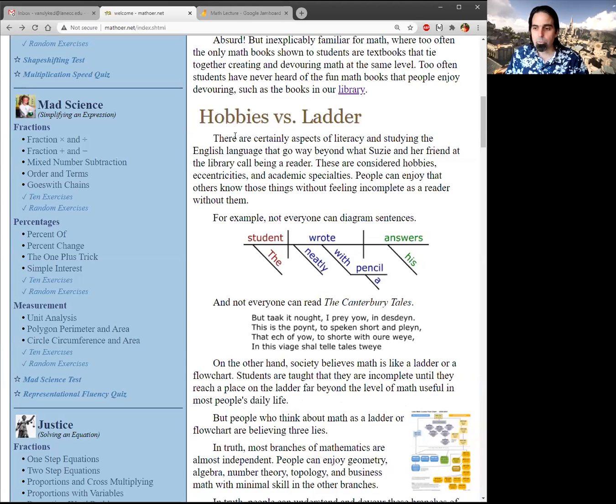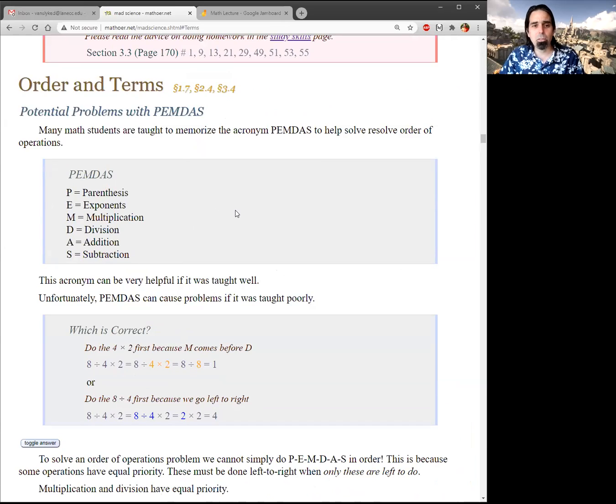Okay, third little review thing. We're going to talk about terms, which is in the mad science topic with order and terms. And this is something that is always a good review thing in Math 25. It's a part of Math 20 that is almost always either rusty or through no fault of your own, old teachers just didn't teach you this thing. So we're going to talk about this because it relates to what we are doing with the formulas of Math 25.